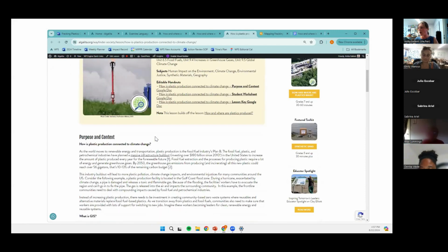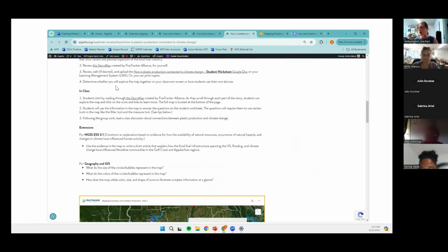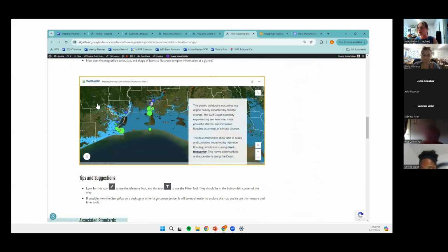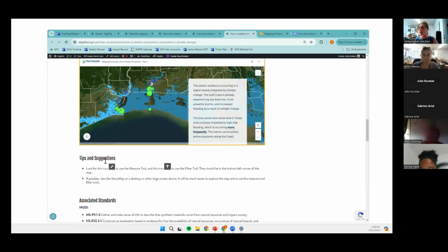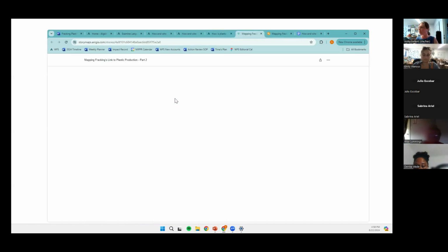And same structure on the page. You can see the purpose and context, the instructions for the educator to see how we would envision doing this in class, and with extensions as well that connect to specific subjects and standards that you're trying to teach. You'll also always see tips and suggestions down here. So with this map, your students would use a little bit more of the tools that are capable in GIS, including this measurement tool and filter tool.